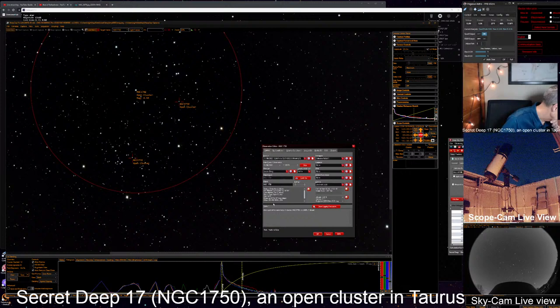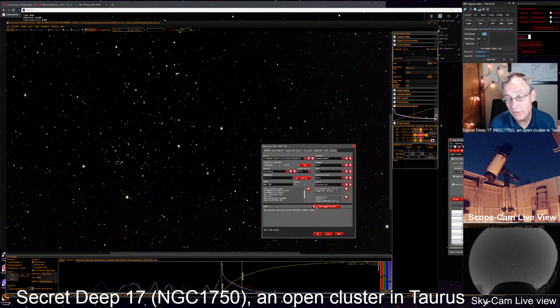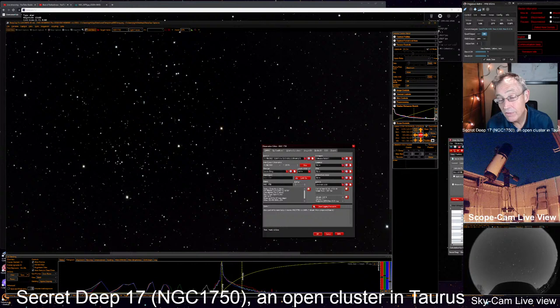So that's down here, and I think we can take the deep sky image annotation off now. Look how this one is more compressed than this one up here. This one up here, you can barely tell it's a cluster. More compressed than its neighbor, NGC 1750. As Ray felt, the asterism surrounding these two clusters looked like a gingerbread man with an antenna. So that's NGC 1758.